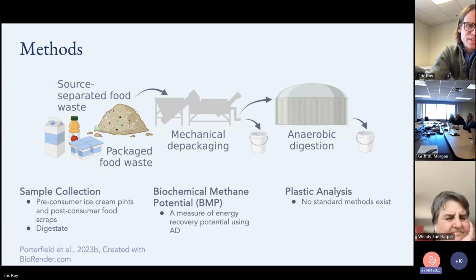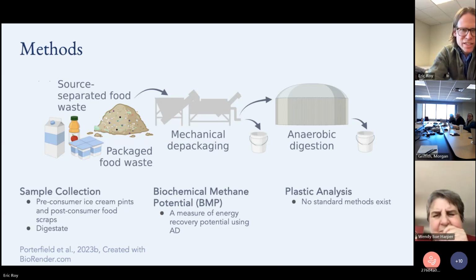And this is part of Kate's dissertation. Kate did the heavy lifting on this. I'll just quickly summarize. We were looking here at the mechanical depackager in Williston, trying to understand what the potential was for microplastic contamination on the back end of that machine, looking at two different feedstocks.